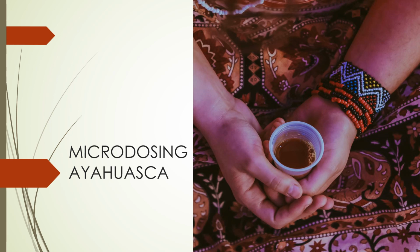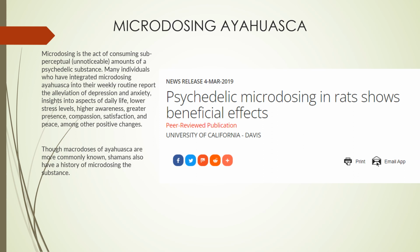For those unable to get to the Amazon rainforest, find a shaman and spend 4 hours hallucinating and vomiting and having diarrhea with a strong, potent entheogenic tea, there are options. Microdosing is the act of consuming subperceptual or unnoticeable amounts of a psychedelic substance. Many individuals who have integrated microdosing ayahuasca into their weekly routine report the alleviation of depression and anxiety, insights into aspects of daily life, lower stress levels, higher awareness, greater presence, compassion, satisfaction, peace, as well as other positive changes. Though macrodoses of ayahuasca are more commonly known, shamans have a history of microdosing the substance.